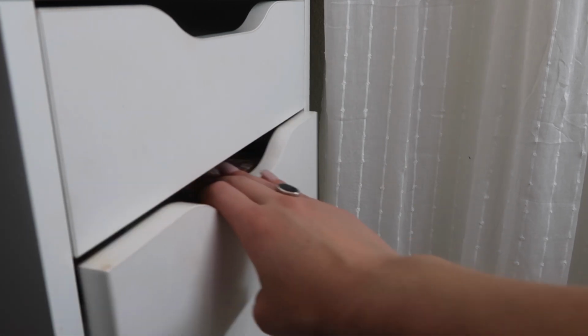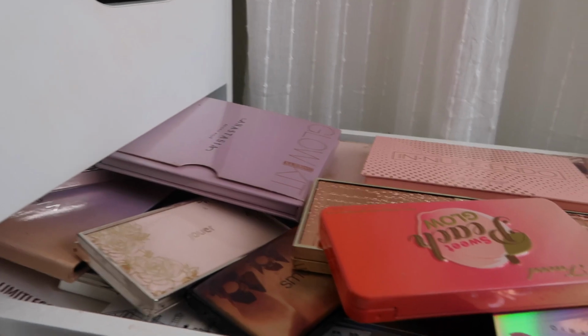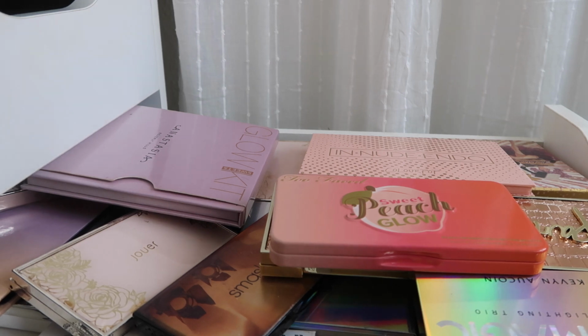Alright, so right now I do keep all of my face palettes in one drawer. I am going to be changing that up and just minimizing a bit in the next couple weeks, but this is where everything is for now, all in one drawer, and it is pretty much overflowing. And clearly these are not as organized as my eyeshadow palettes. They are just all thrown in there really randomly. So I'm just gonna go through them one by one and let you guys know how I feel about each palette really quickly. I'm gonna just start off with the palettes that are on top.